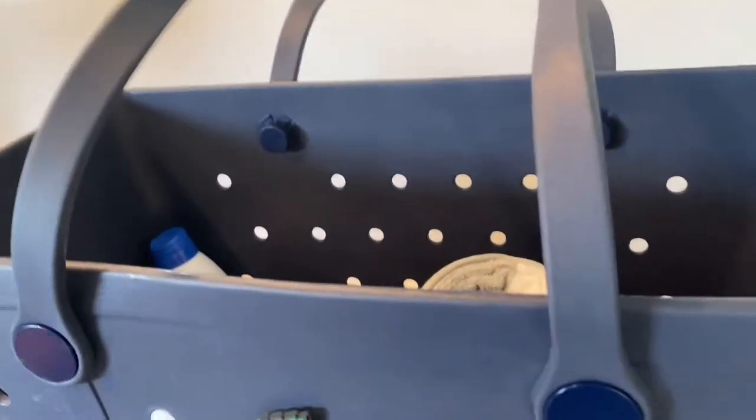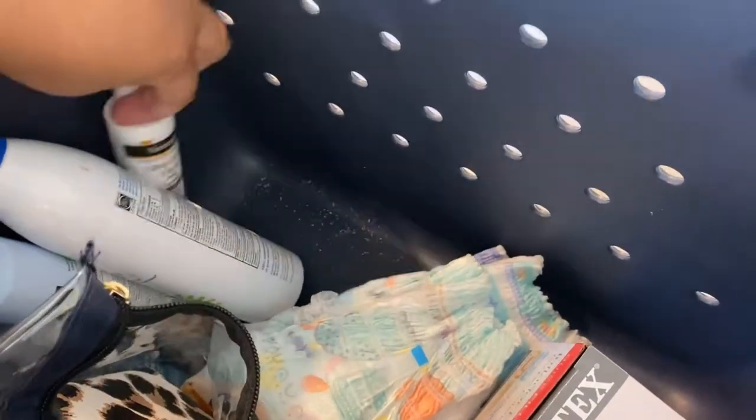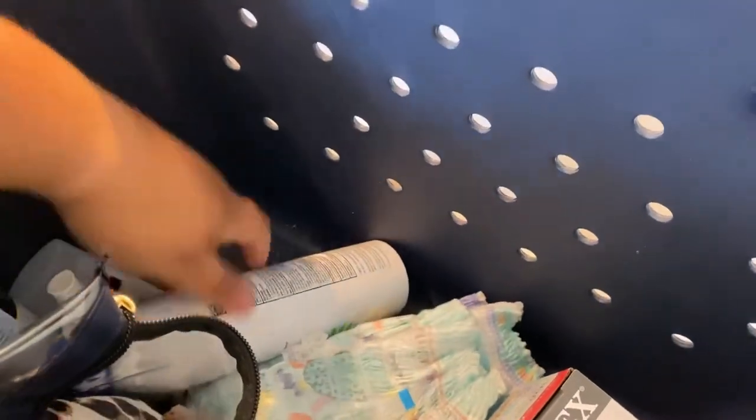So in here I have mine and Jonathan's towels. Usually I wouldn't pack those unless we're fishing, but we're swimming today. So I have those. The girls' towels right here. I have sunscreen. This is my favorite sunscreen. We're almost out though, so I'm packing this one. I have my face sunscreen, because I have this one for the girls, but it's so greasy on my face. I do not like it, so I use the other one.